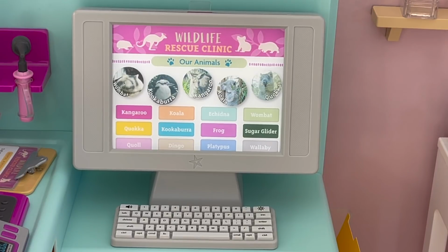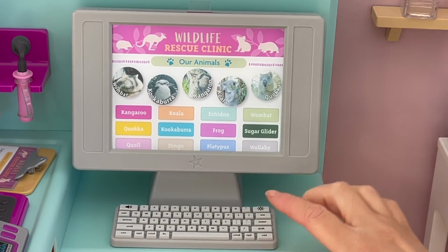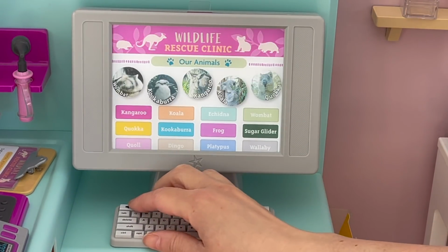And right underneath the computer screen, there's the keyboard. So there's a total of 2 buttons that are interactive. The rest of them are just for display. So over by this side, there's the light button, which switches the light on and off. And this one over here is the sound button.